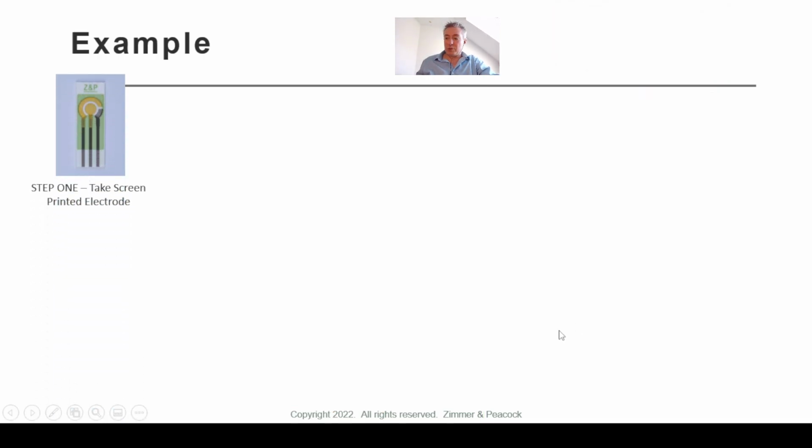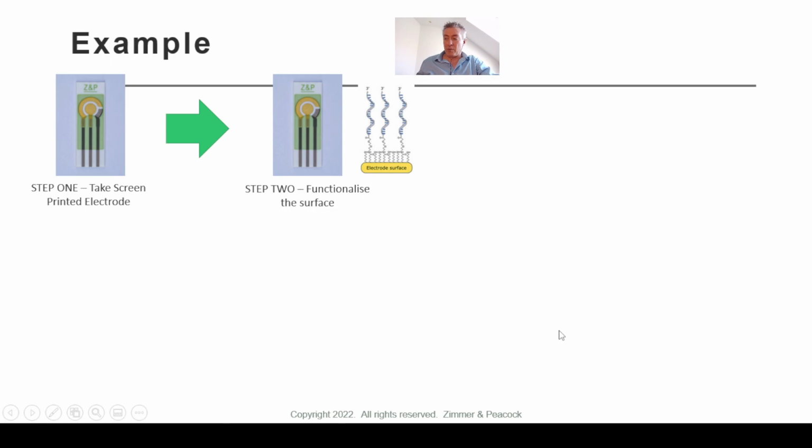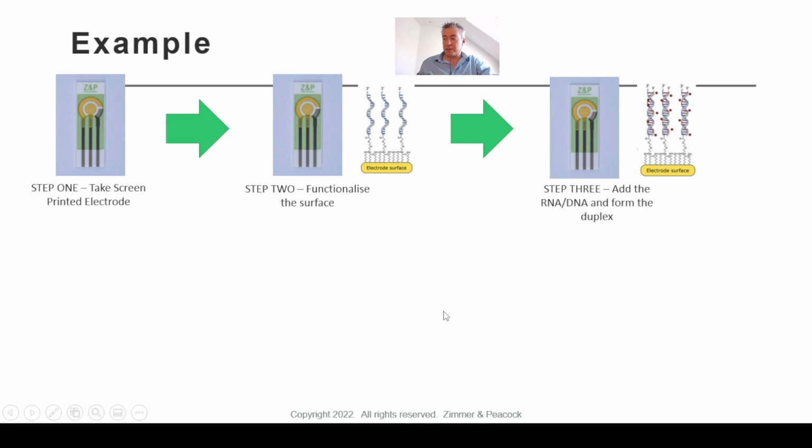So here's an example. We take a gold electrode, we functionalize it with a sort of single strand of DNA. Somebody then has the matching DNA, which might come from like E.